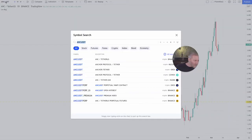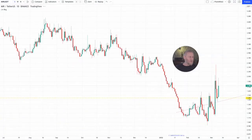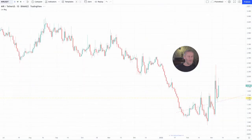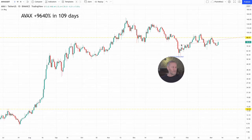What else we got? Mir. We grabbed that just a few days ago. But we nailed it right here. We grabbed it right here, and it's already taken off. So, very happy. We also got another one that's been a little more contained, but we grabbed it here. We had to sit through a little bit of pain here, but it's holding strong, and I think it's in a similar type of space. There's a lot of staking going on now.